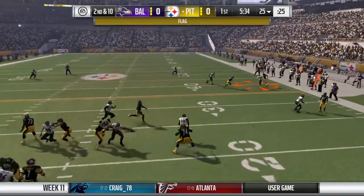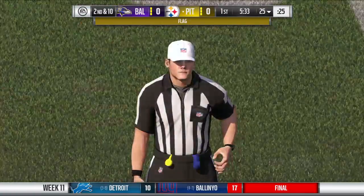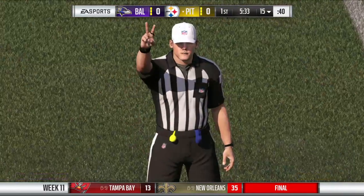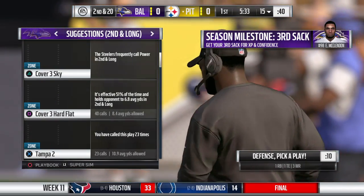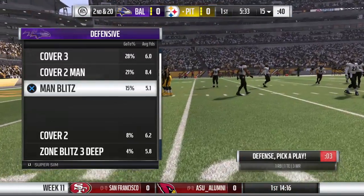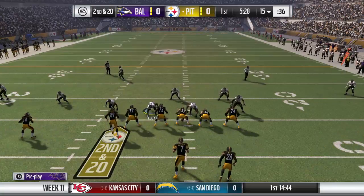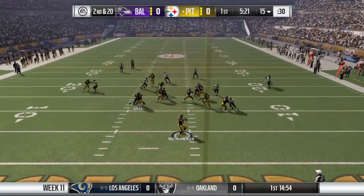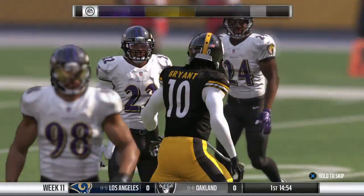Now Roethlisberger to throw on second down. And it's complete to Ladarius Green. So a little grabbing there, but this time it goes against the offense for holding. On second down, here's Roethlisberger. And incomplete there. A nice hit. Jars the ball free and brings up third down.